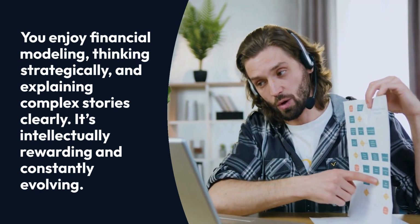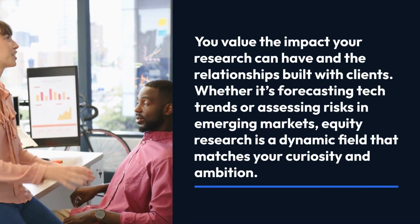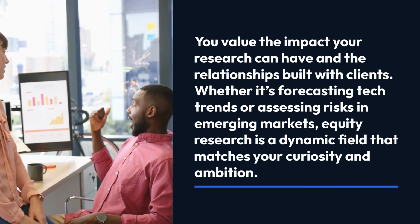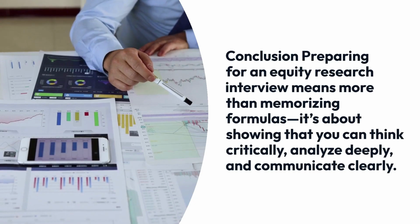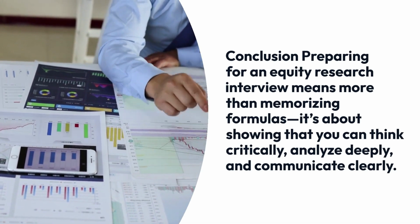It's intellectually rewarding and constantly evolving. You value the impact your research can have and the relationships built with clients. Whether it's forecasting tech trends or assessing risks in emerging markets, equity research is a dynamic field that matches your curiosity and ambition. Conclusion: preparing for an equity research interview means more than memorizing formulas.